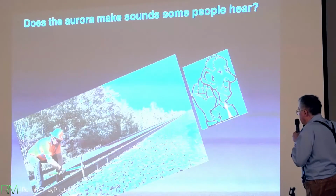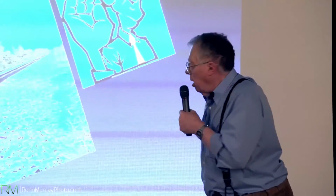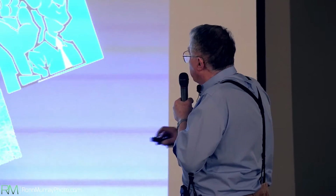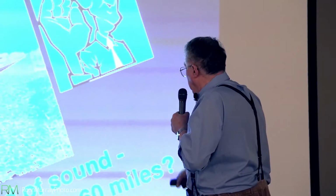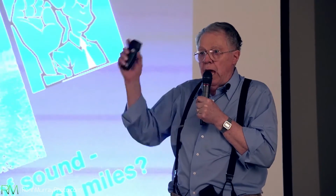Does the aurora make sounds that you and I can hear? I think we've all been somewhere where somebody was hammering on a peg, and we were far away, and you can see that they hit the peg, but you also know it takes time for that sound to get to you. People report sound being synchronized with what they see, but at the speed of sound, it would take about 9 minutes for the sound of the aurora to get down to us here. So that's the big question that we don't know how to answer.